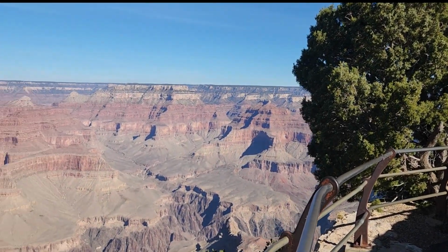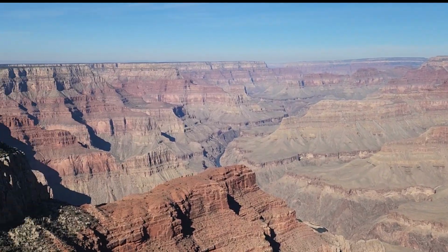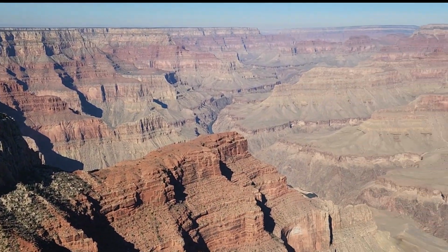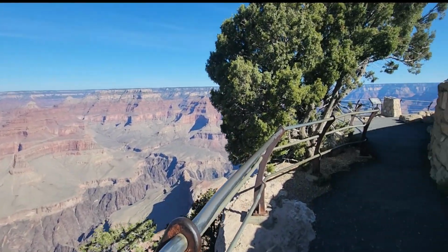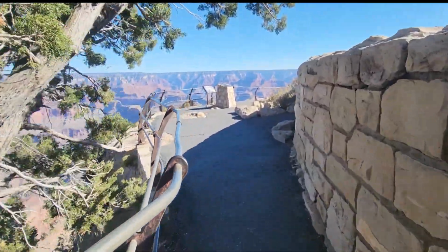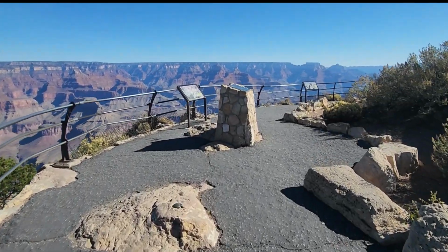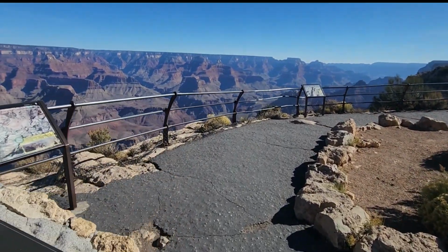This canyon here at Hopi Point is so level at the top, and it just plateaus off and just drops. It's just so dramatic here at Hopi Point. Pretty cool. It goes all the way out to the end, and currently I'm the only one at this lookout. So we'll take it in, and this is Hopi Point.